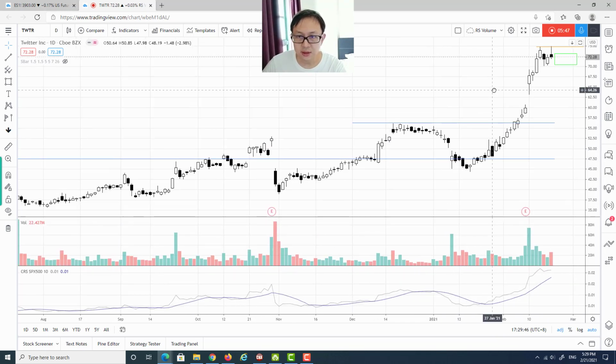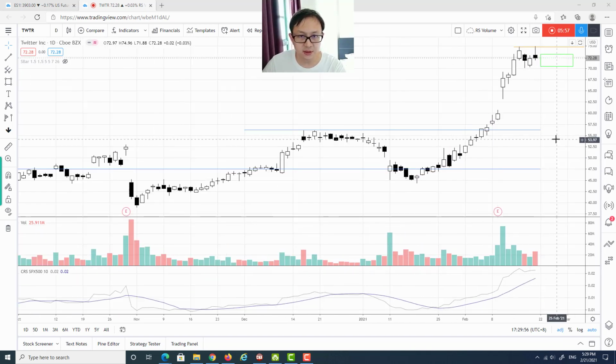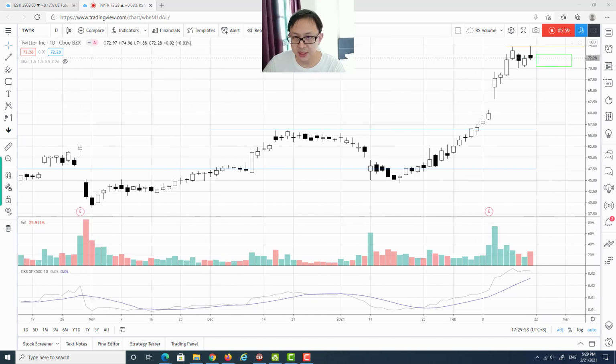So take a look at this structure. This is a sign of strength rally, followed by a very shallow consolidation. In fact, it has definitely outperformed the market, and while the market is reacting and a lot of the stocks get hit badly, take a look at this shallow consolidation. Even though it didn't really break out to this previous swing high level, it still has this shallow consolidation or shallow reaction.